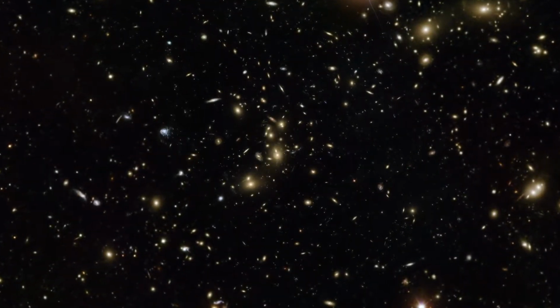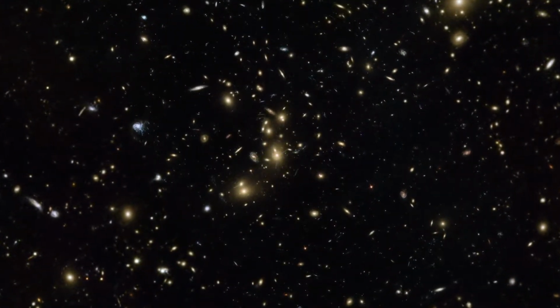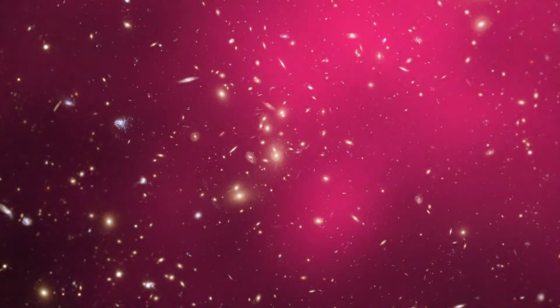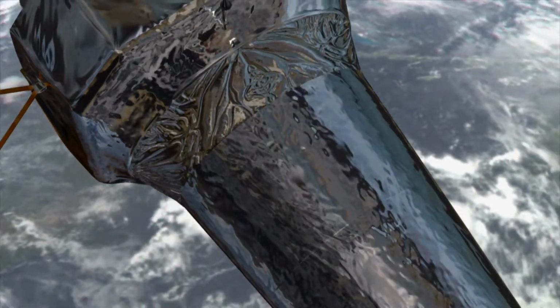The galaxies in Pandora's cluster are clearly visible in images from Hubble and ESO's Very Large Telescope, but they only make up about 5% of the cluster's mass. About 20% is hot gas, which is shown here in pink. This gas is visible thanks to its X-ray emission, which can be detected with NASA's Chandra satellite.